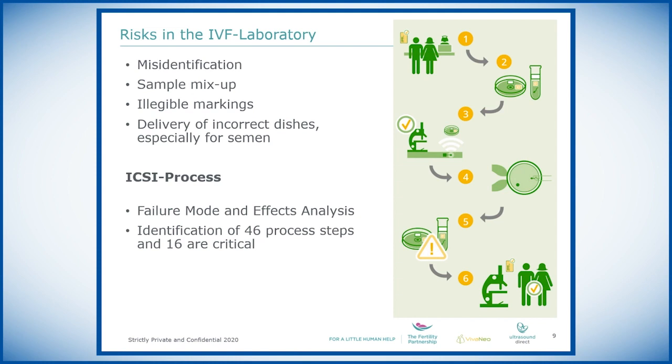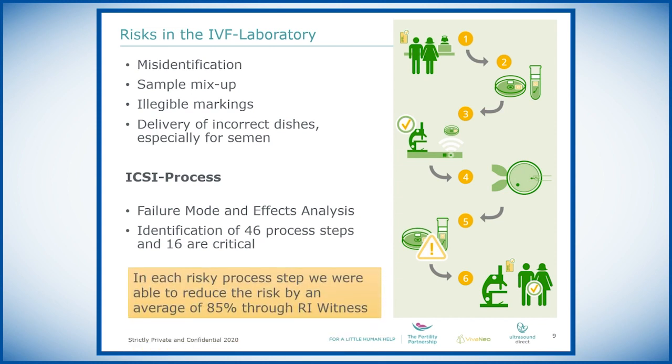But all in all, I can say when we count every risky step together and risky priority numbers, we have reduced the risks in all risky process steps, in these 16 risky process steps, on an average of 85% through our witness. So the process is a lot safer, and we have reduced the human factor nearly to zero in these processes.